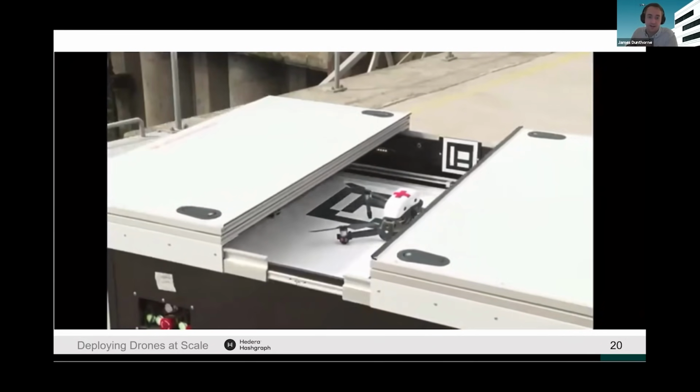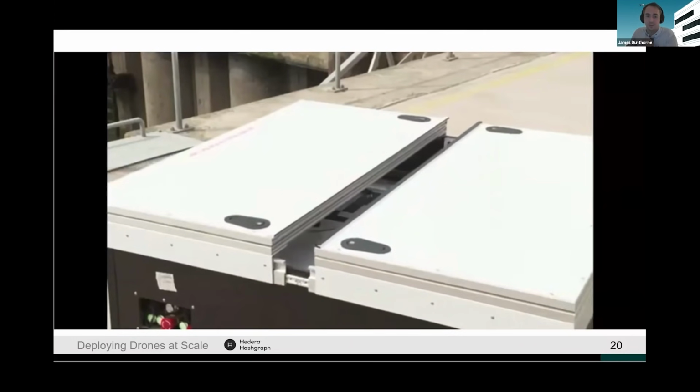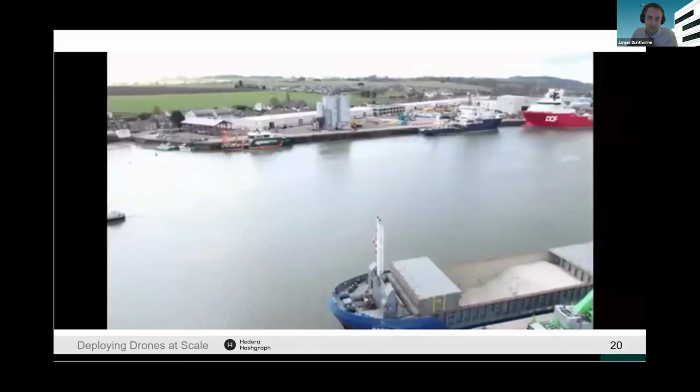And they don't have to stay within line of sight because they're using our sensors to see what's around them. That's really important.